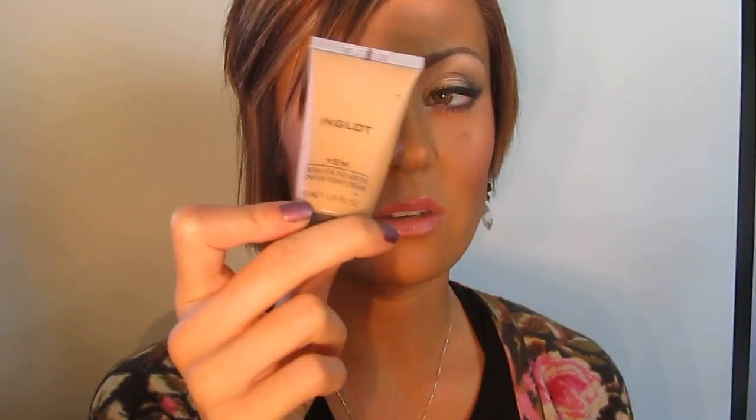But my Inglot YSM foundation, I think, is pretty on par when it comes to coverage, and I've never noticed the weird look from this, but then this does. So I just thought at first I had the wrong shade, but it wasn't too far off, so I was willing to wear it out.